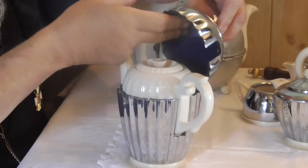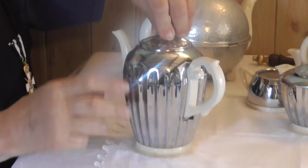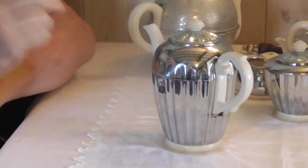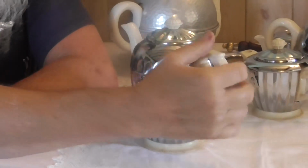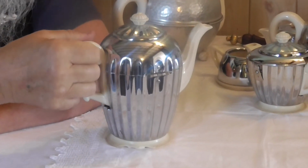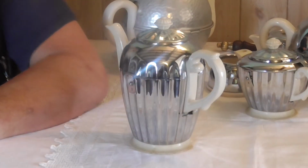It's wonderful. And it's beautifully lined and cosy. Lovely fluting. It's part of the design. How does it pour, Professor? Because they always pour well. So they don't drip or anything? No, they never drip. They're perfect English design at its best.